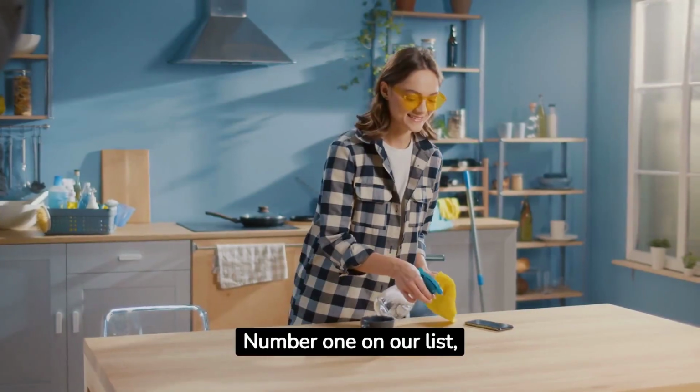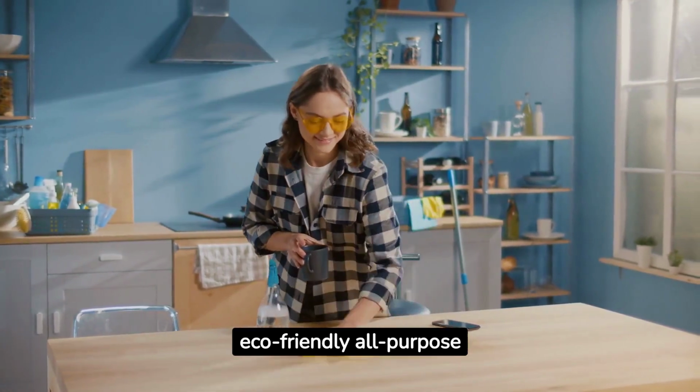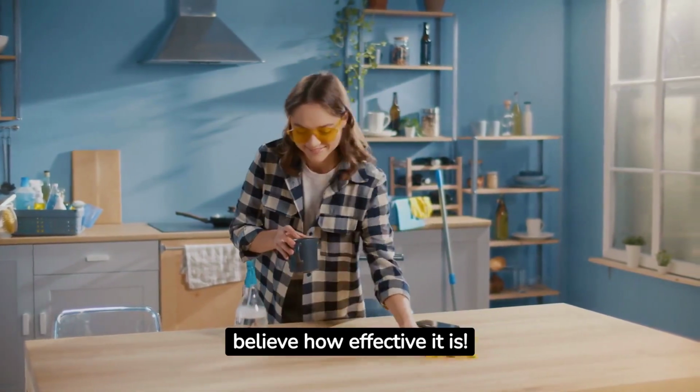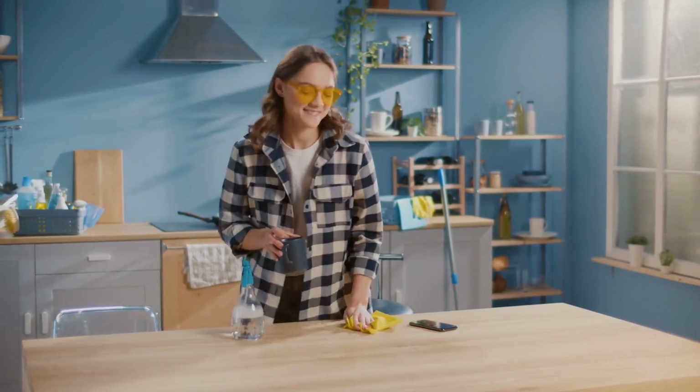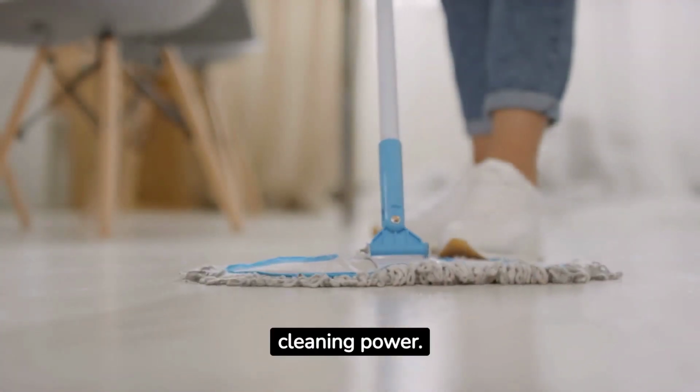Number 1 on our list, say so long to chemical-laden cleaners and make your very own eco-friendly all-purpose cleaner. You won't believe how effective it is. We'll walk you through the simple recipe and demonstrate its cleaning power.